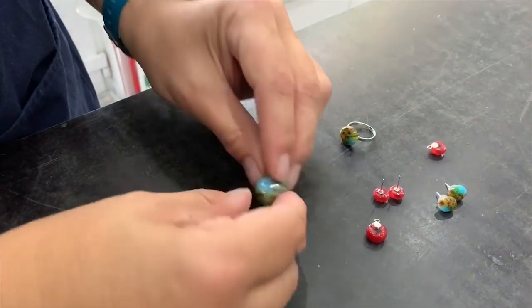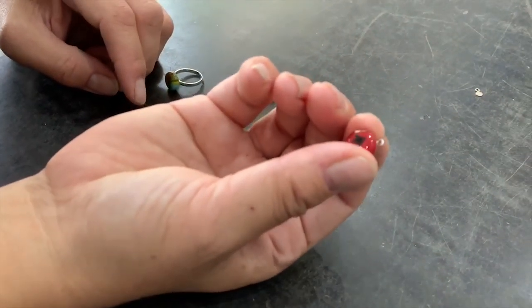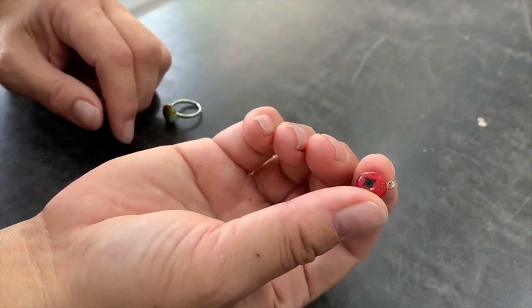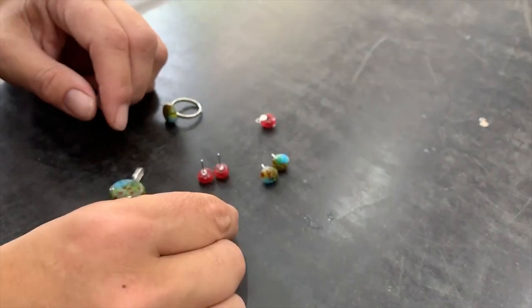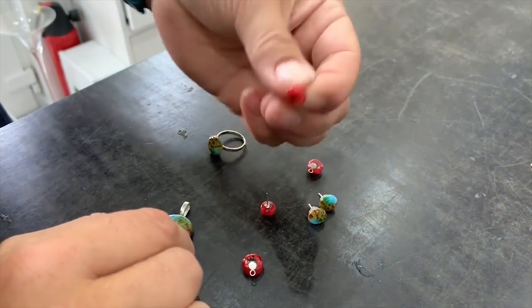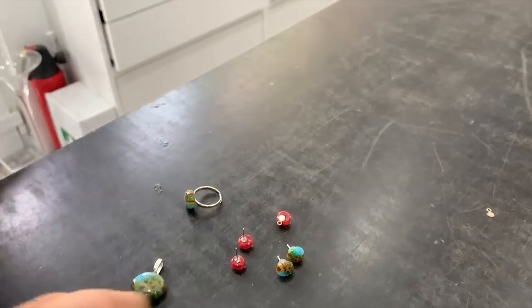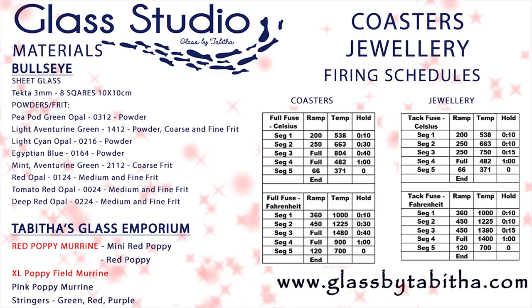So this is a little necklace with a bale, and then we've also just tack fused, fire polished a few poppies, and making those into little trinket things, and one pair of earrings as well. And they're literally just dip those into the glue and stick them on the back after you've given it a bit of a Dremel.